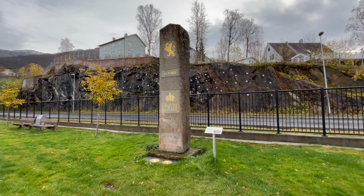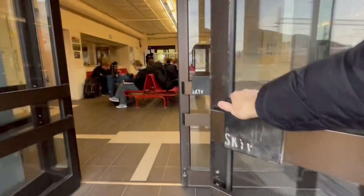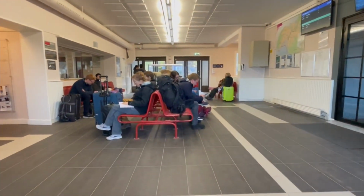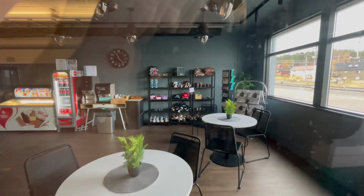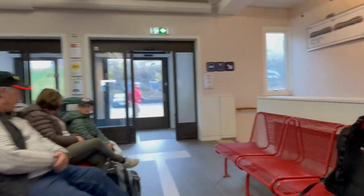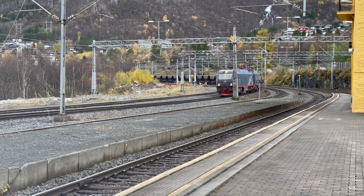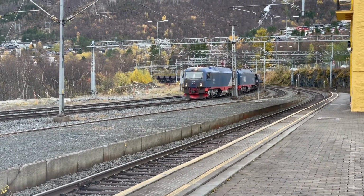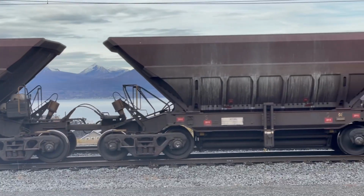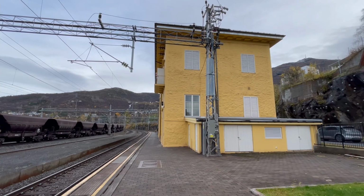So let's go take a look at the very small waiting room, about half an hour until the train arrives. We have a snack machine, which is completely empty. Passenger trains may be infrequent at Narvik, but there are plenty of trains bringing iron ore in from Kiruna, Sweden. The arrivals bring a picturesque bustle to Narvik while you wait for your train.